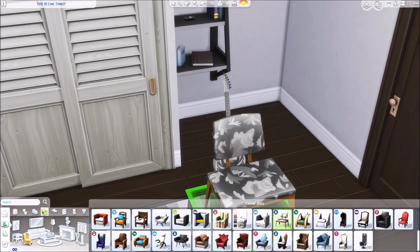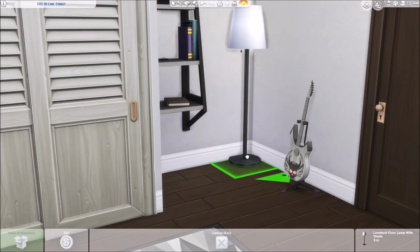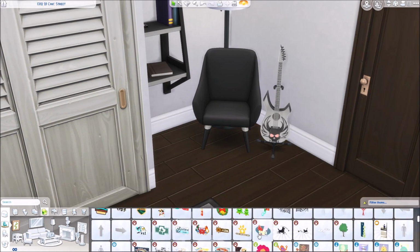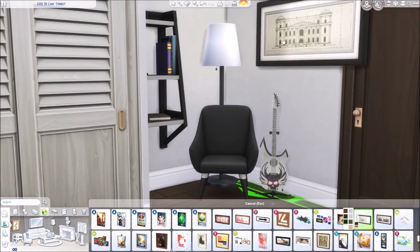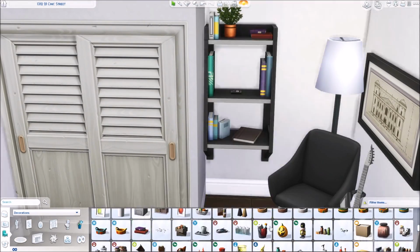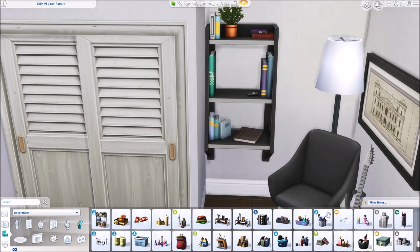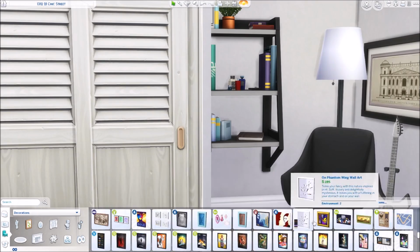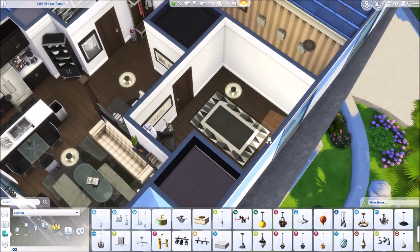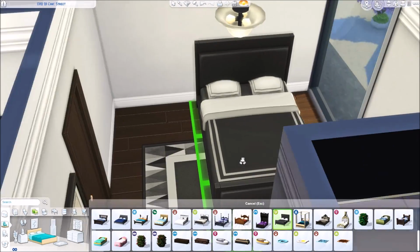And then over here is going to be the bedroom, and in this corner I decided to do a kind of reading nook / guitar playing nook. So I did imagine that the sim that lives in this apartment plays the electric guitar. I thought that would be kind of fun. But yeah, this bookcase is new with the patch, and it is so nice. I really love the detail with the books and the plants, and I'm just really happy to have another wall-mounted bookcase because so far we've only had the one that came with base game, so we were definitely due for another one, and I think this one looks really nice.